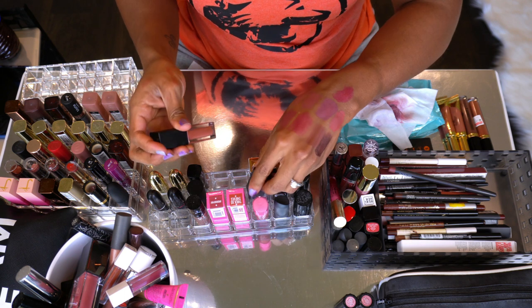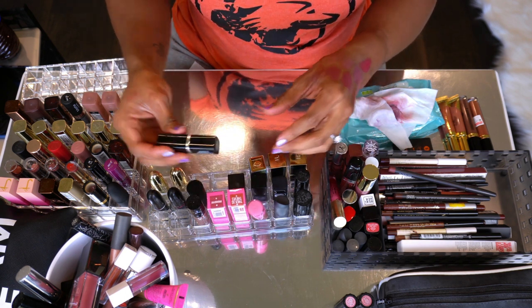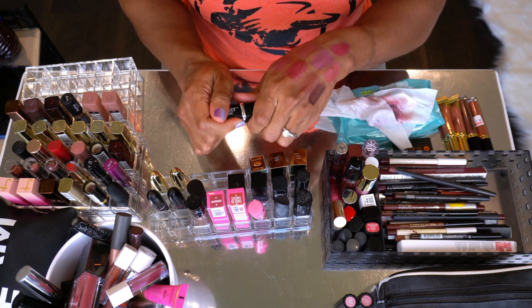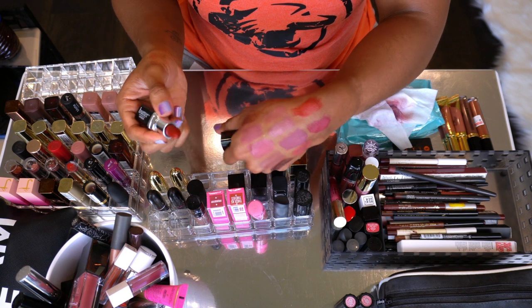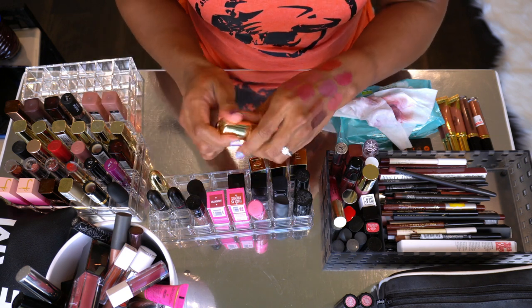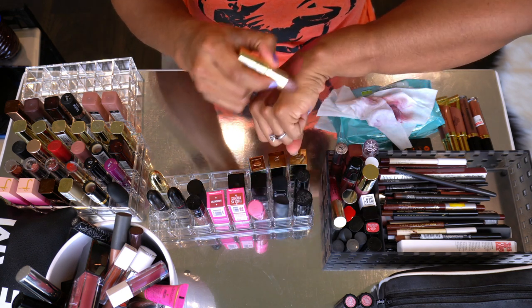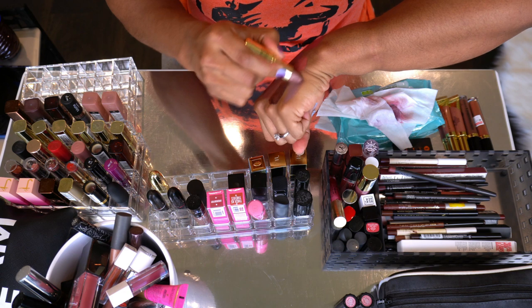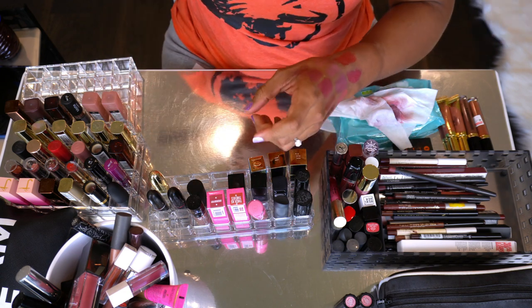I'm not closing. Smashbox Always On, Yes Honey. Strawberry Field by Butter. Nah, I'm gonna get rid of that. Gerard Cosmetics Underground. Y'all, I can't think of the shade that everybody was trying to come out. This is dry. And I have that other one. So we're gonna get rid of that.